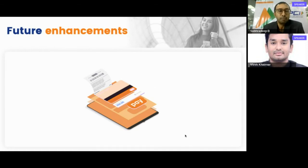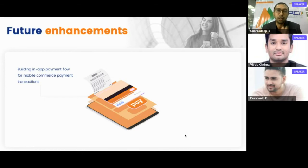Future enhancements that are going to come in this ClickPay link. One is that we are also designing a flow where this ClickPay link feature can be used for an in-app payment flow. For example, the customer is on a merchant app. It can be a biller app, or an e-commerce app, or a mobile commerce app, and the customer is now opting to make a payment. Now the same architecture and the same flow can be used to invoke another payment app from that merchant app. So it's an app to app kind of payment where the customer is directly taken from a merchant app to the payment app, completes the payment in that app, and comes back to the merchant app. So this Bharat BillPay ClickPay link can further be enhanced to build that customer journey as well.